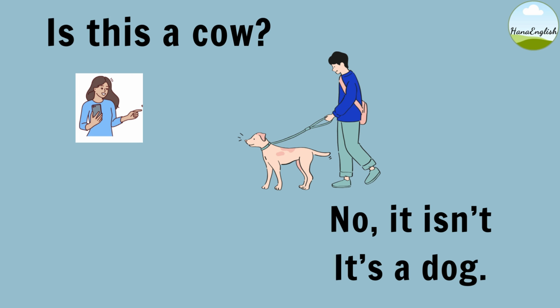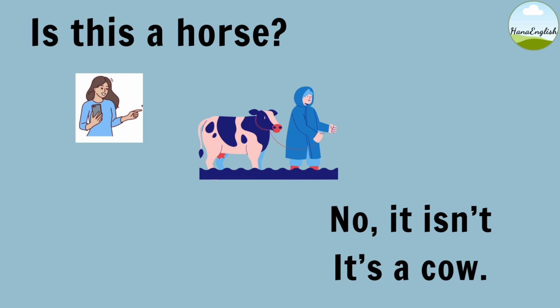Is this a cow? No, it isn't, it's a dog. Is this a horse? No, it isn't, it's a cow.